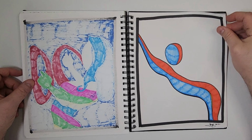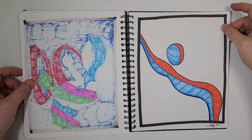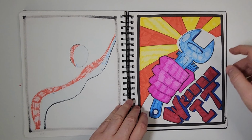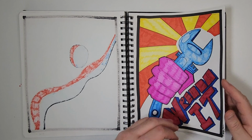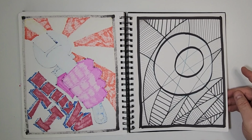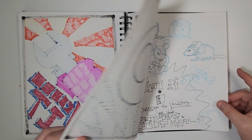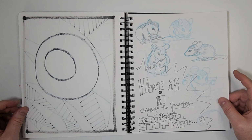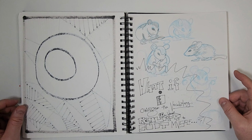and typography again. Trying to use line and black and white. Again, more typography here towards the end. Playing with letter forms, and what if we all had acorns for heads? There you go. There's your philosophy for the day.